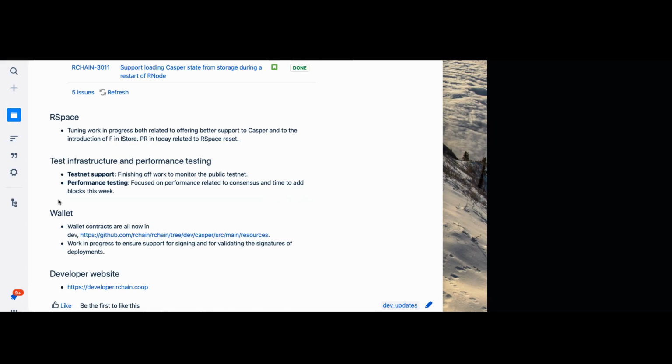For test infrastructure and performance testing, we are finishing off the work for the monitoring of the public testnet and look forward to using that infrastructure in our testing environment tomorrow. Also, in performance testing, we're really focused on performance related to consensus this week, and that's where our focus is as we investigate performance testing.